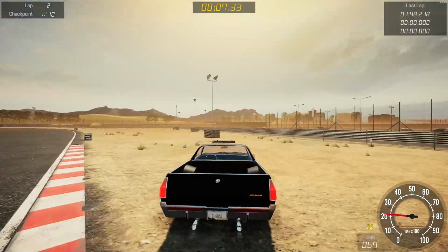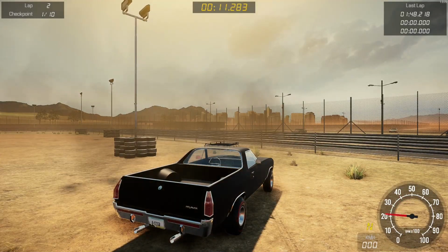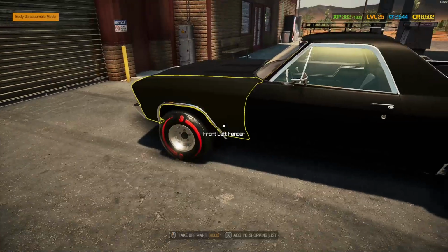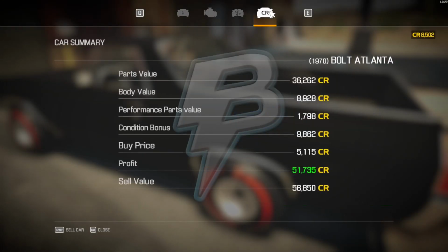So anyway, let's... amazing. Wow. What a beast. Pretty good, eh? Let's get back to the garage. Well, I'm quite impressed by that, to be fair. How much is it actually worth? 56 grand, bloody hell.